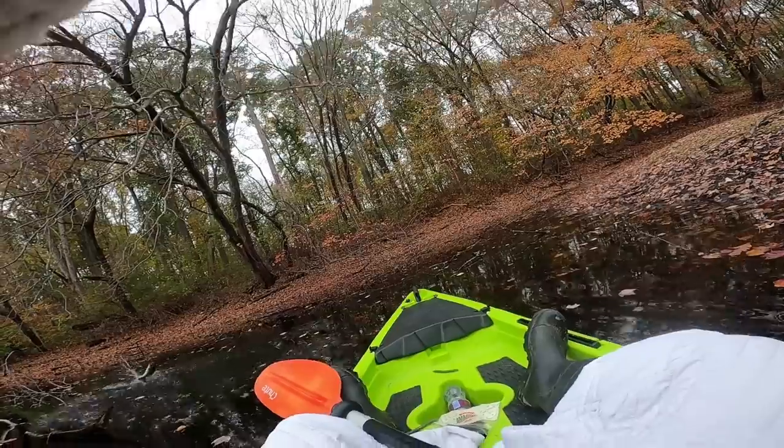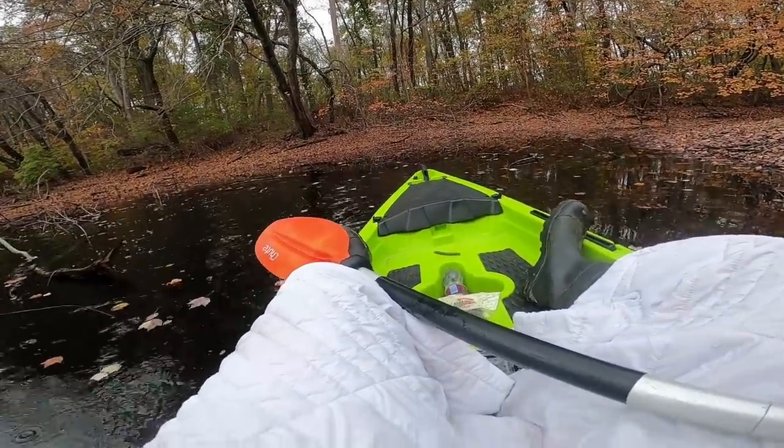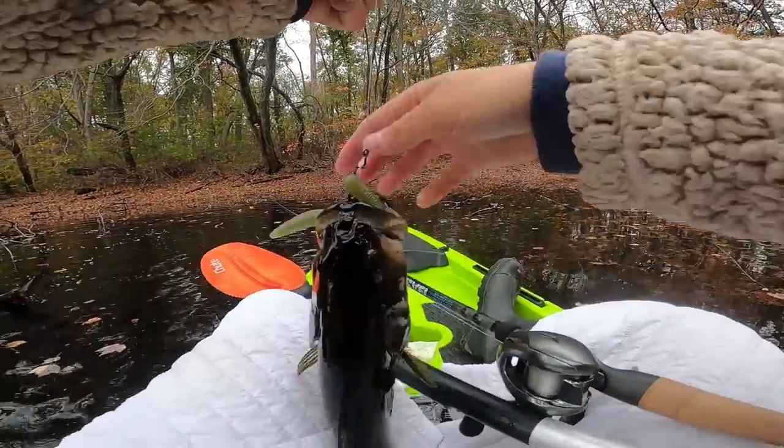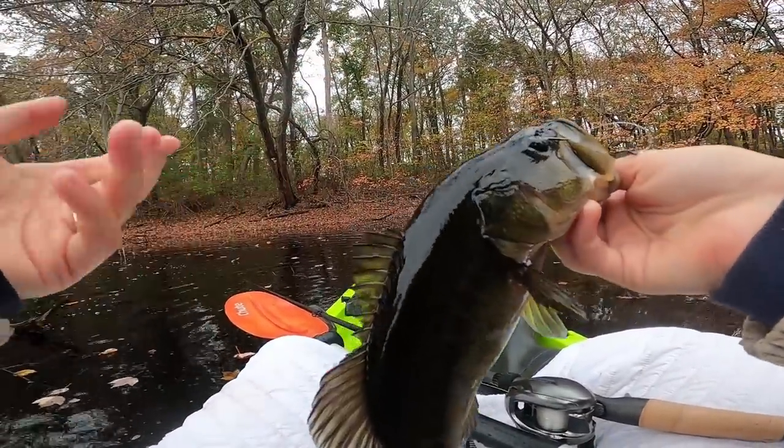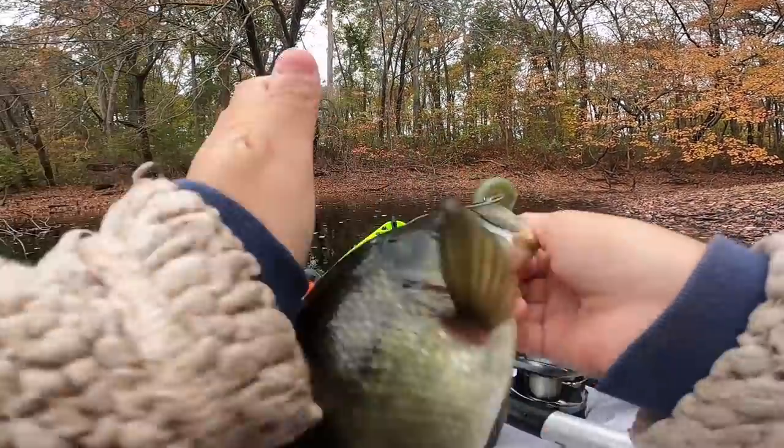There we go. No way. This is a joke. Wow, I am not even kidding. What was that? Two casts after my last fish. They are stacked up in the shallowest water right now.